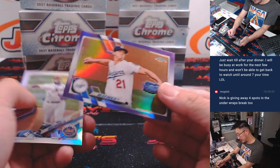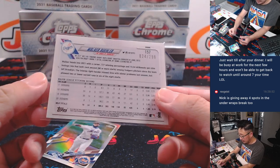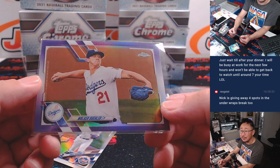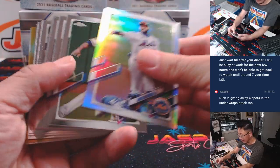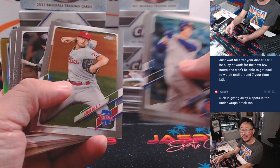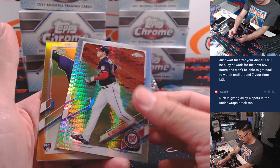And there is World Series hero Walker Buehler, purple chrome. 24 out of 299. Let's see what the Dodgers do with him. He's a free agent. But coming off a major arm injury, did not look good at all in the regular season. So let's see if two or three great postseason appearances will be enough for someone to give him an extended deal.